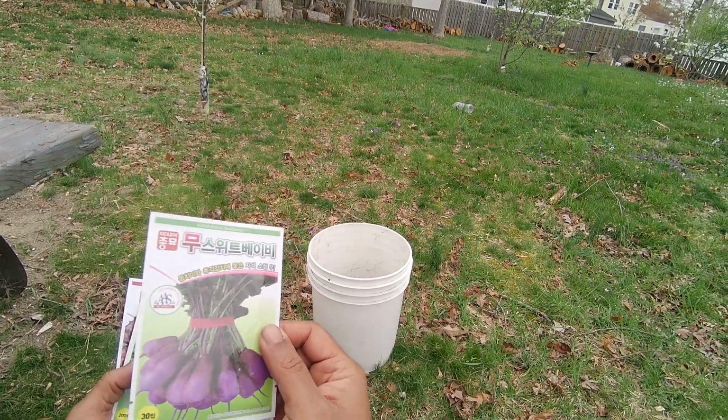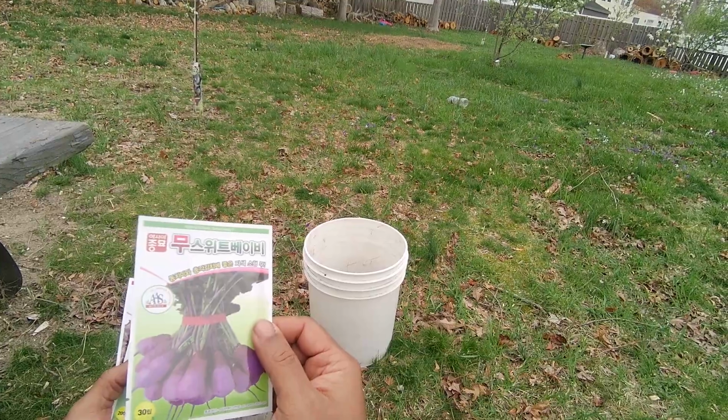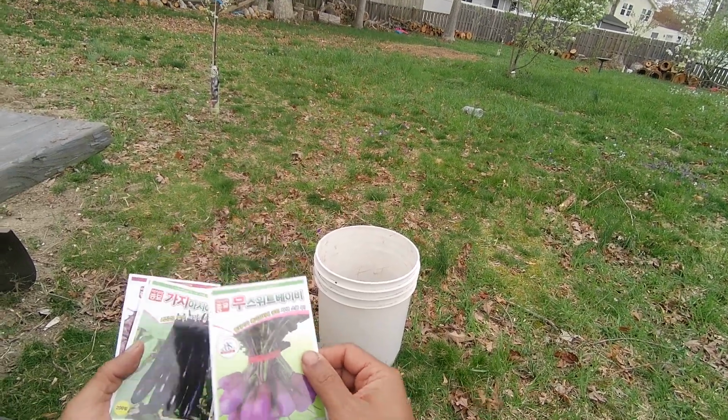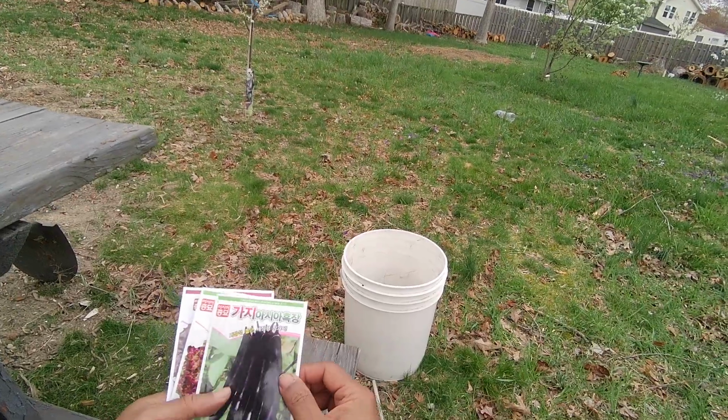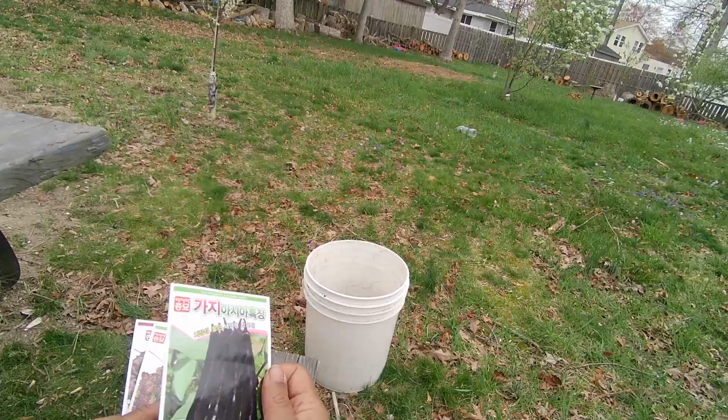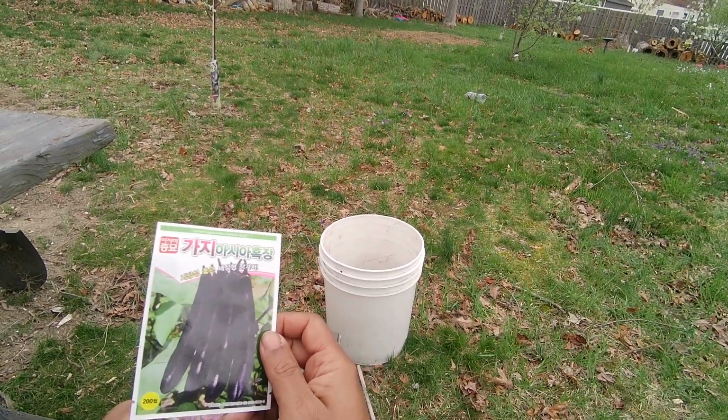These are hybrid, didn't want hybrid, but this is a radish, purple radish. It's called Sweet Baby. Here's another hybrid. This is the eggplant. This is the Asian black eggplant.